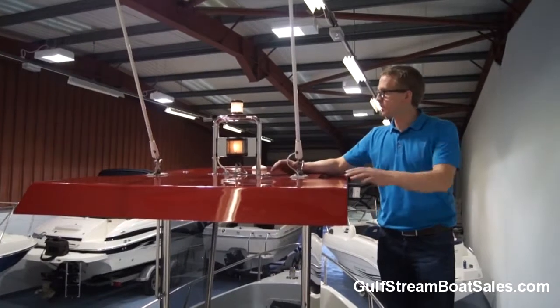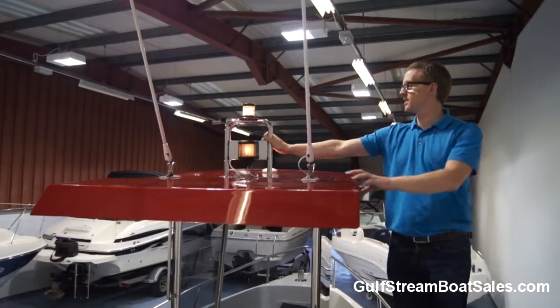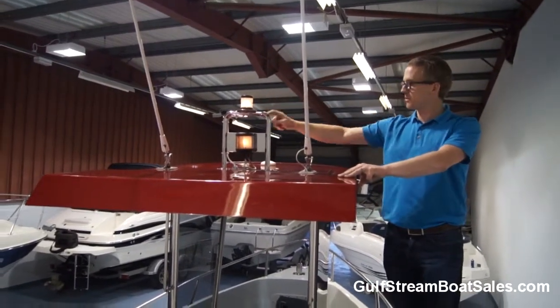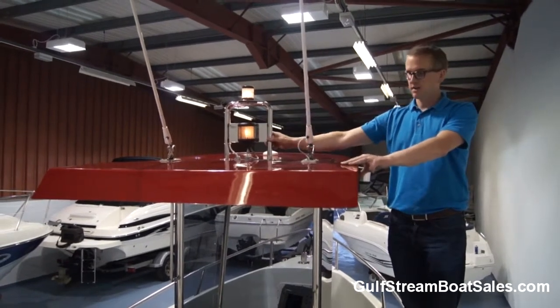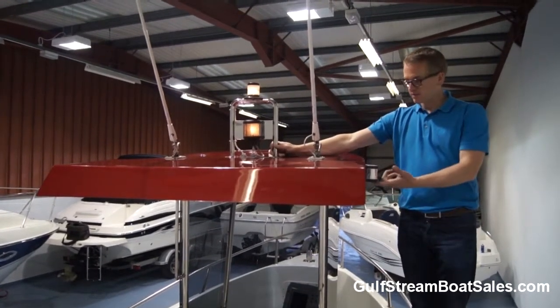Up on the roof of the hardtop as well, we've got this little light tower. So again, this is one of the recent additions, 2013. Stainless steel tower, we've got an all-round white anchor light mounted up on top. We've got a big steaming light and also a stern light as well, as well as these port and starboard standard nav lights on the sides.